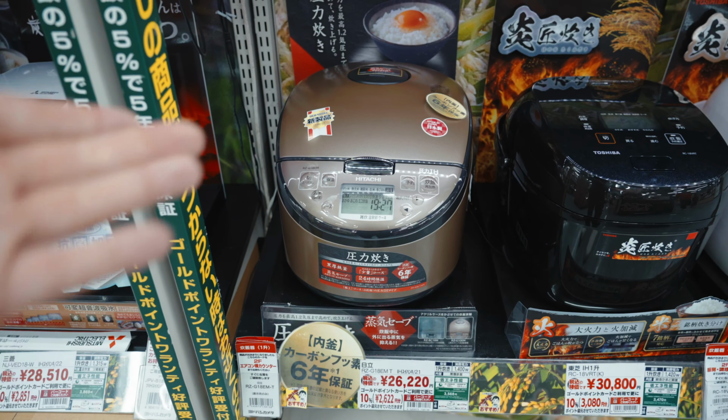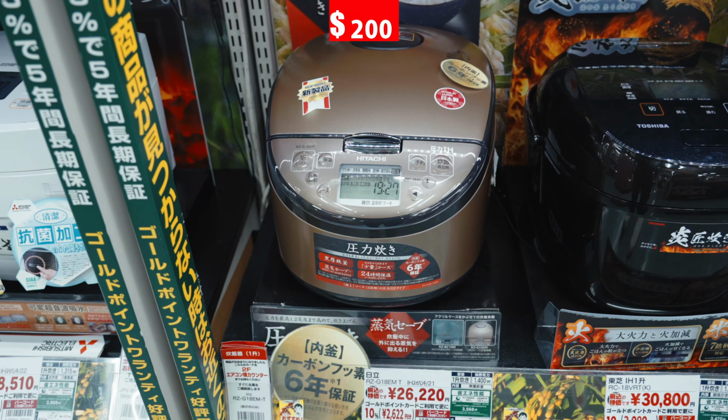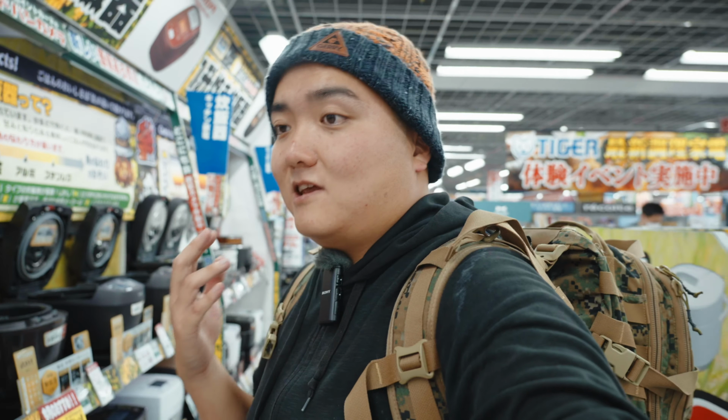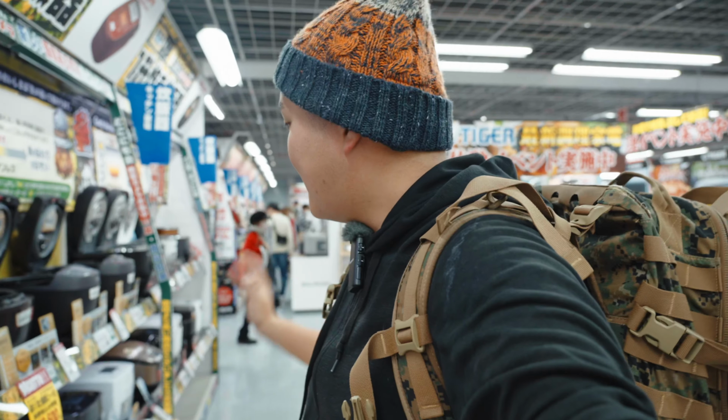For example, this one can hold 1 liter of rice. This rice cooker costs around 900 bucks. Honestly, I really want to know the differences between the $900 rice cooker and the $180 rice cooker.